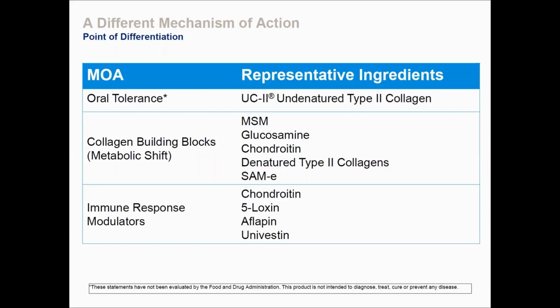These proteins, when they're ingested, get digested in the gut. So denatured collagens, whether they're type 2, type 1, doesn't matter. Unlike undenatured collagen, they're just a source of protein and amino acids. And hydroxyproline is one of the important precursors to type 2 collagen synthesis, or the synthesis of any collagen. So that's really what these denatured collagens provide. And that's why you have to consume 6 grams of that, as opposed to only 40 milligrams of UC2.